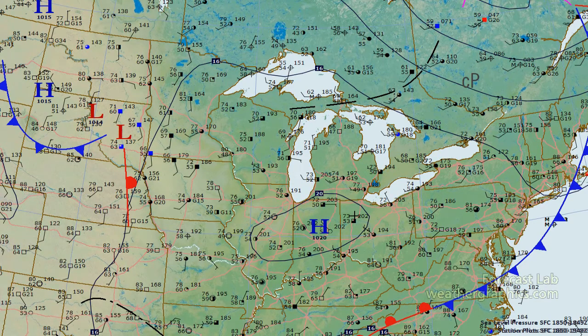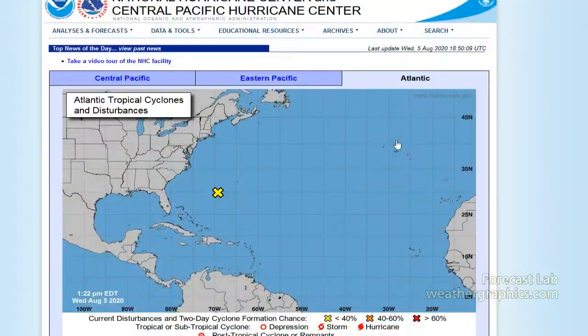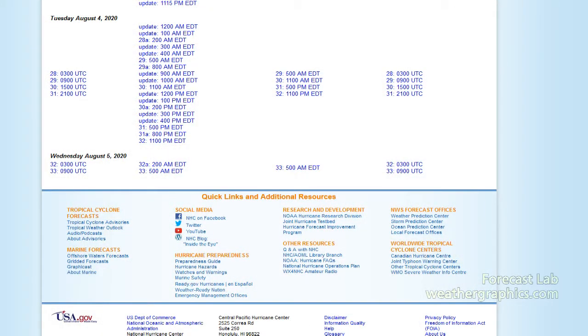And the remains of the tropical storm, hurricane, that looks to be out of the picture. I think it's probably merged with that occluded system up in Quebec. NHC does not appear to be tracking that anymore. Let's see if we can find that in their archives. Looks like the final advisory was just before dawn this morning.